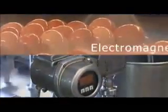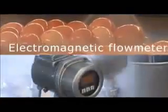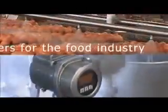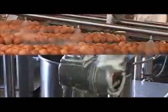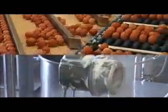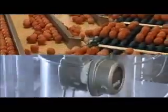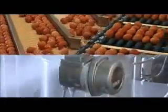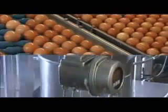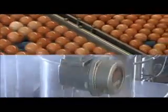Mag meters from Endress & Hauser are world leaders in the food industry. Completely hygienic design is the critical factor here. The chemically resistant stainless steel housing and the proven geometry and temperature resistance of these meters ensure perfectly hygienic conditions. They are purpose-built for easy cleaning and bacteria have no opportunity to build up anywhere inside.